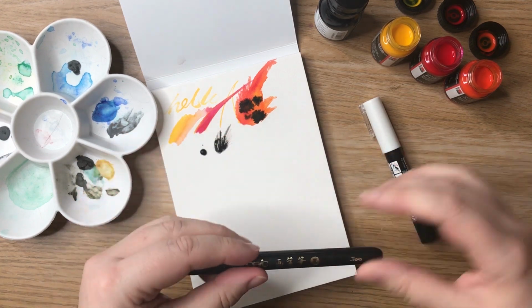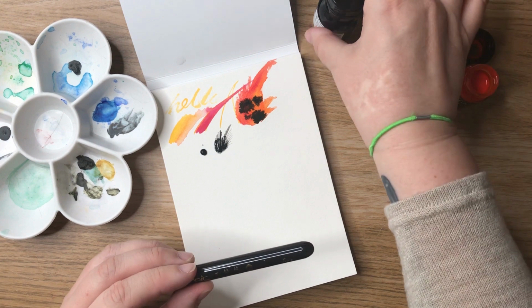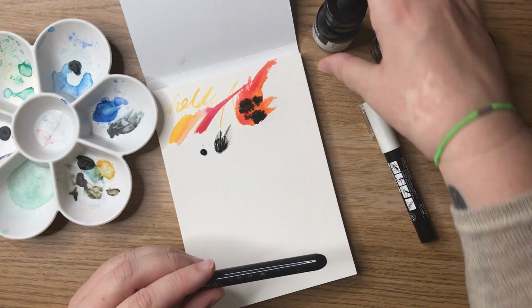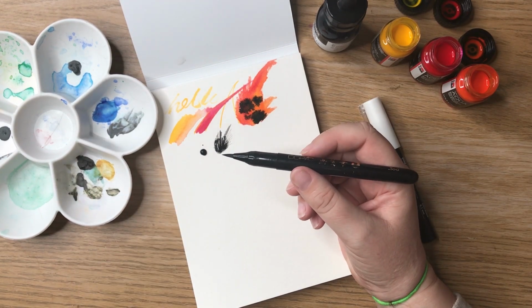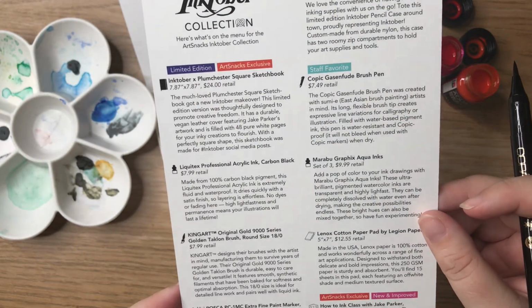Let's try this one. Oh, that was, by the way, the Graphics Aqua ink. Don't tip it, Sam, to read it. And the Liquitex acrylic ink. So that made that mess there. This is the Copic, I don't know. This is, let me find it. Where is it?